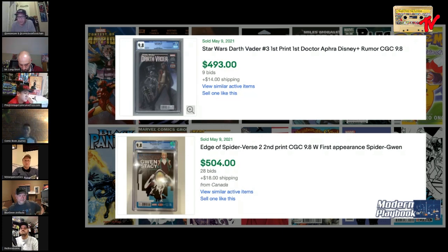But that Edge of Spider-Verse 2, the second print, I really do like that blue at the bottom, and with the lower print count than all the other books, I'm going to have to go with Edge of Spider-Verse 2, even though I had the opportunity last year to buy it at like half the price, right before all that Miles craze, and I'm kind of kicking myself now for not pulling the trigger on that one.